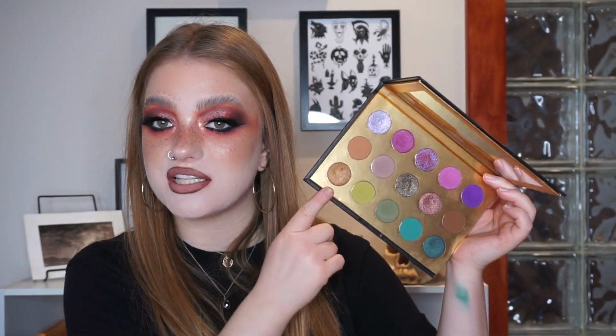Hermione, I actually like the way that this performs less because it gets hard pan, but I like the tone of it. I like how it's a warm camely, bronzy shade with a pink reflect to it. I think that's really beautiful. So I just like the color of this more, even though I like the way that this performs less. But Hermione is also not my favorite.